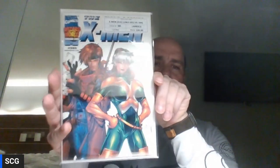This is the Uncanny X-Men 385 Salvador LaRocca cover. Yeah, it's the Wizard World Chicago cover. Rogue and Gambit on there. That's about the time they started doing a few more variants and stuff with the books, but got that.